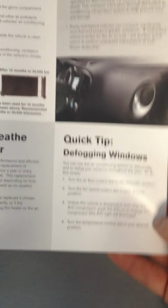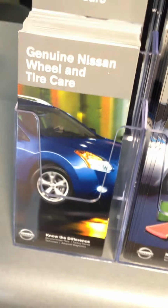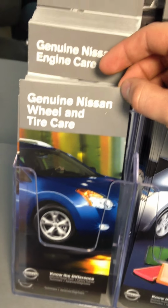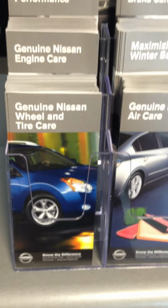So these pamphlets are great. Gives you a good example. Here's a great example of what they look like, and it includes a nice little section here on how to defog your windows. These are obviously complimentary, so please come pick them up anytime that you're in. We have another one here that talks about your tires, why it's necessary to rotate them, balance them. It talks about our Tire Advantage program, which is Nissan's own tire retail service that we're a part of.